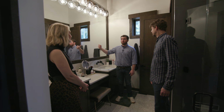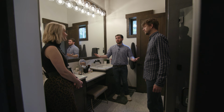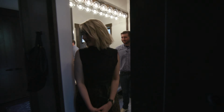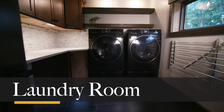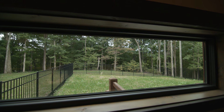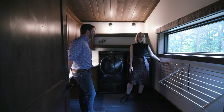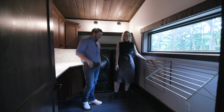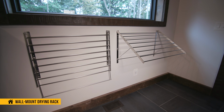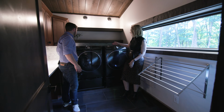We also have the laundry room right across the hall. How convenient is that? Really nice. So let's check that out. Oh, this is beautiful in here. Yeah, it's nice to have a good big laundry room, and it overlooks the dog yard, which is nice too. These I love. These are just from Amazon. You just have to have somewhere to put them, but it's really nice to have some hanging space in here that you can just pop up at any time.